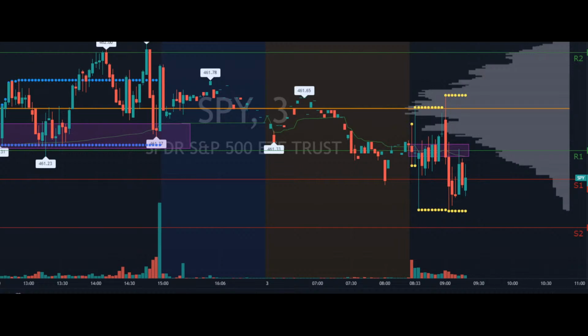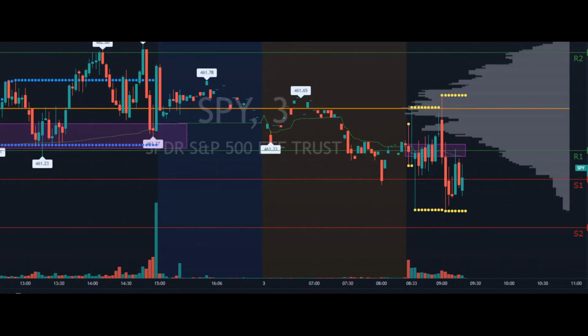I just always like SPY. The relative predictability of it compared to other equities. Q is nice. I've thrown in a few Q trades every now and then, but I can just read SPY better. I like it.